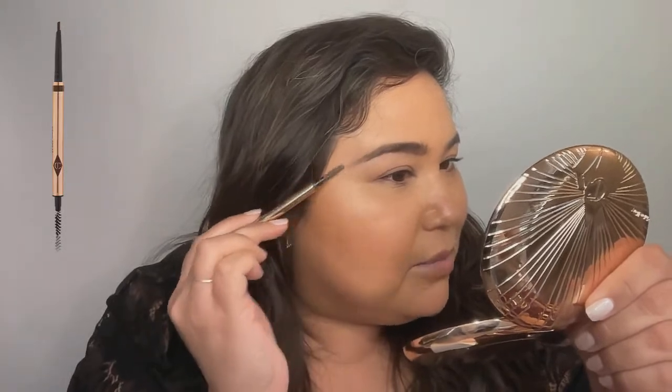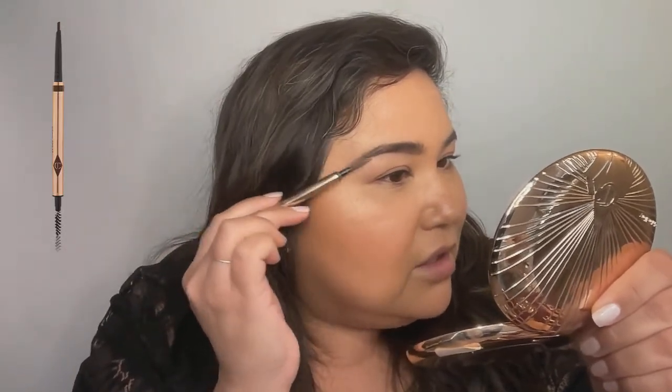And in a moment, I'm going to show you how nuts this looks compared to the other side. Do you guys see the difference? Like, look at how full and sort of 90s supermodel this side is, giving you Cindy Crawford brows, Brooke Shields brows, and then look at this tiny baby one. So let me go ahead and fill this one out.